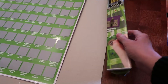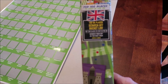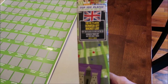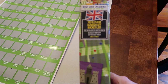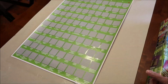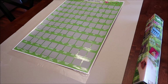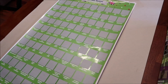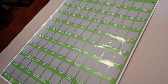So this is a really, really cool Christmas present that Eleanor sent us. This is top 100 places to visit in the UK. And it is a 100 UK places scratch-off bucket list. So it says scratch them off as you visit them. Yeah, I just realized they're in alphabetical order. Oh, well, that's good. So we have visited some of these places already, and we thought it would be fun to scrape them off on camera with you so you can see.